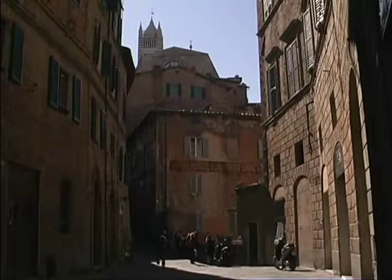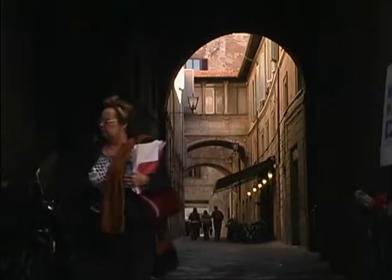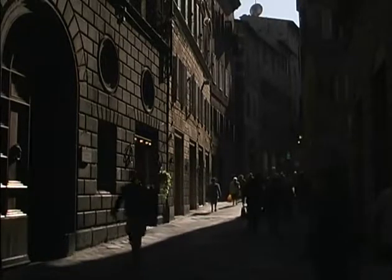The city never recovered from the blow, and it wasn't long before Siena was reduced to being a tributary of Florence. For modern visitors, though, the plague was a blessing, as it left Siena a city frozen in its medieval splendor.